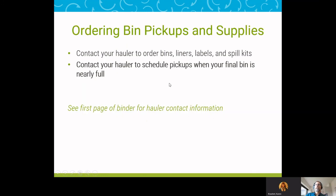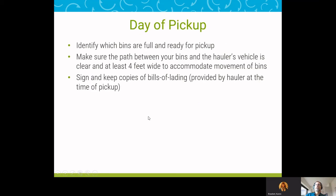So contact your hauler. They bring the bins, labels, and spill kits, and you contact your hauler to schedule pickups. And again, that number is right on that first page inside the binder. On the day of the pickup, it's good if the hauler can figure out which bins are full and ready for pickup and that there's a clear path, especially right now in 2020 when we've got other health things going on. It's good to make sure that it's clear so the hauler can come in and do their work without having to interfere with the store or the site's work, and nobody has to really interact too closely.